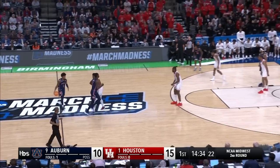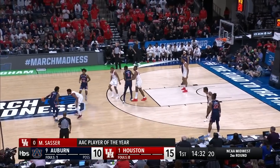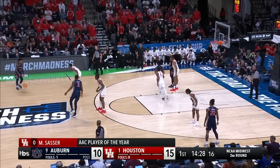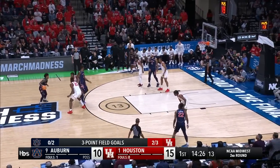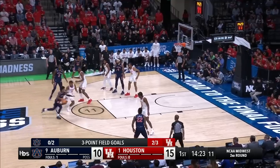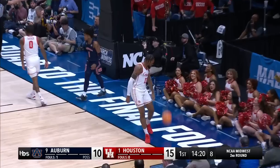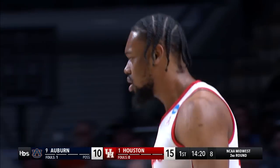Knockdown deep. I think Auburn, they got to keep with this screen and roll situation. Green being very crafty, turning the corner, setting the table for himself and his teammates. Trying to corral this guy, so difficult. Nice help. Oh, and that's blocked out of bounds by Robertson. We go to the first break.